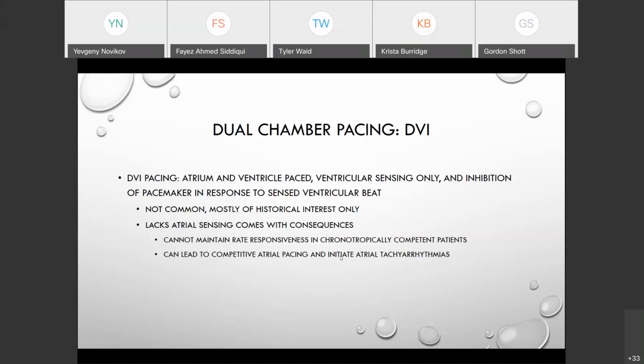You can initiate your atrial tachyarrhythmias, similar to your SVTs that are started with a PAC. Your ability to pace the atrium without recognizing when atrial activity has occurred can start a lot of these tachyarrhythmias. Again, now that we have the capability of sensing and pacing the atrium, we really don't use this setting very often because of this issue. If there's one mode that you don't remember from this talk, DVI is probably the one to forget. We don't use it very often. Questions on that one?